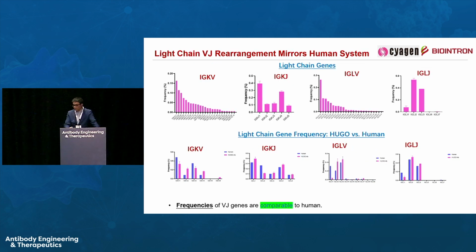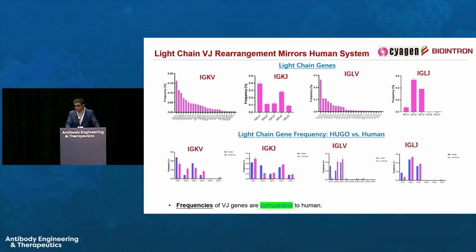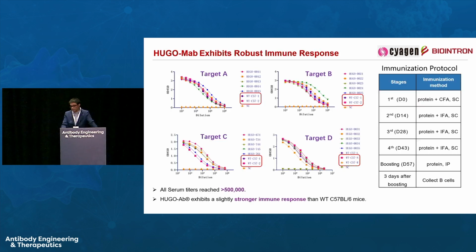Sorry, the previous one was the usage of different subtypes. This is the slide for the light chain. We look at the light chain V genes and J genes and the lambda VJ, and the distribution we found is very similar to what you could find in the human repertoire. We also did a comparison of Hugo versus human subtypes, and their distribution is also very similar. So this is a good sign to see.